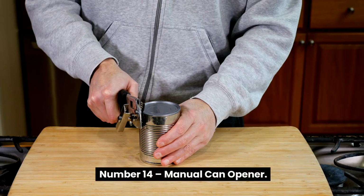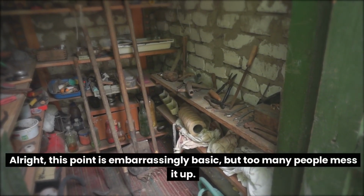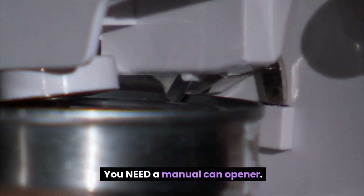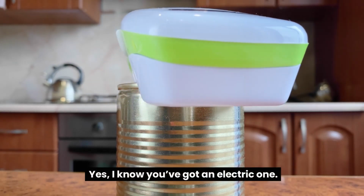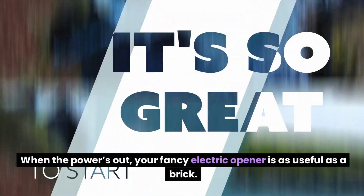Number 14, manual can opener. All right, this point is embarrassingly basic, but too many people mess it up. You need a manual can opener. Yes, I know you've got an electric one. I don't care. When the power's out, your fancy electric opener is as useful as a brick.